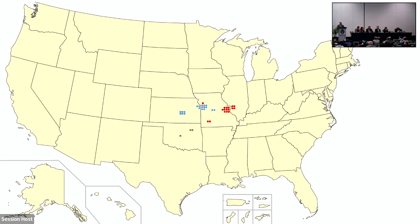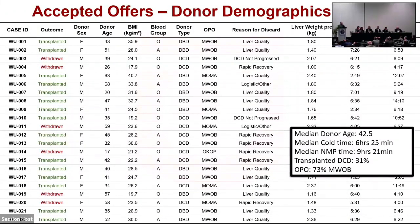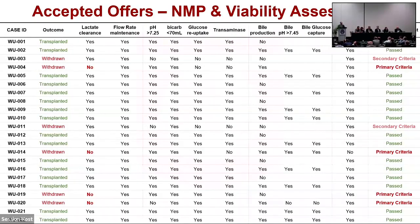These are where the liver grafts have come from. Local, Kansas OPO primarily. This is a little bit of a busy slide about the donors, but what I'd point out: median age 42, median cold time 6 hours. This is a back-to-base study. Median time on the device, 9 hours. 31% of these were DCDs, and 73% from the Kansas OPO.